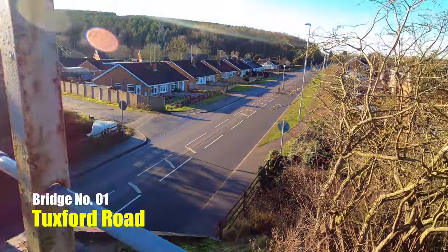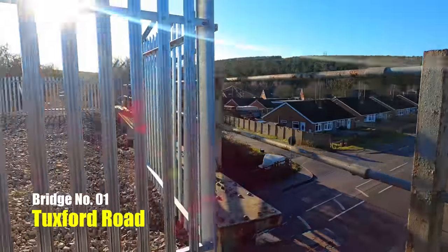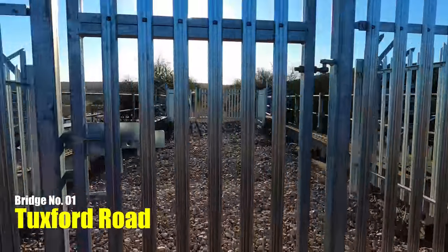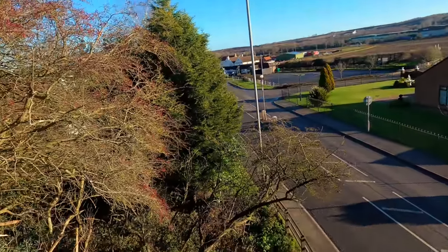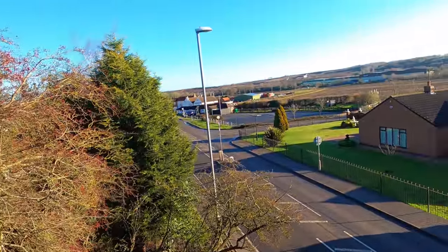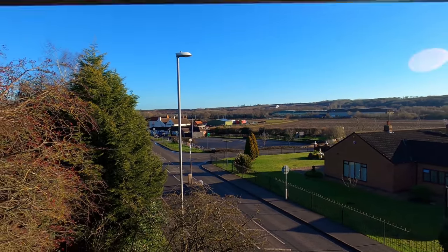This here is the bridge over Tuxford Road, so we've got Ollerton over that way. Quite a busy road at times, completely fenced off again. Not going to attempt it. I think I should be able to shimmy my way down there onto the road. Harrowing pub and off towards Tuxford that way. So let's get down there.